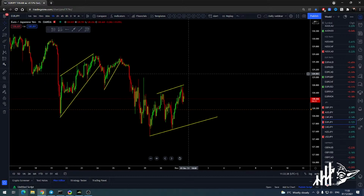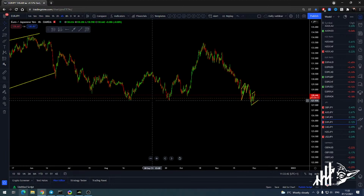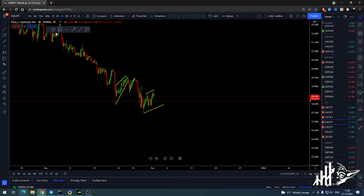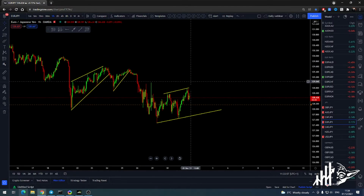Euro yen, good setup as well, it's over there. If you watch the 4 hour, what we are doing, where we are heading to, we already broke the bottom. That's good. We are making the correction over there, as you can see. So the correction is in the making already, so any sell you can take a sell. Any sell that you see, you can take a sell.